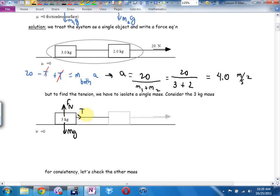Horizontally along the string, who's winning here? Not MG. What's moving it to the right? Yeah, by the way, you'll notice that 20 is not moving it to the right because that 20 is not touching this mass. The only thing that's touching this mass is this string right here, which is tension. Winner, tension. Any loser? That means this just equals MA.